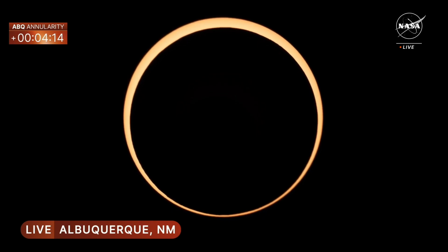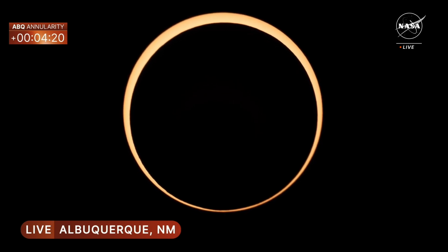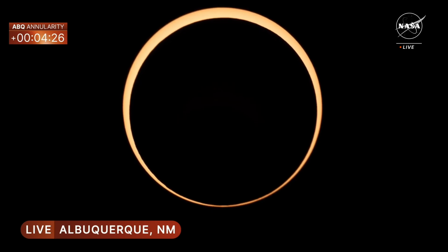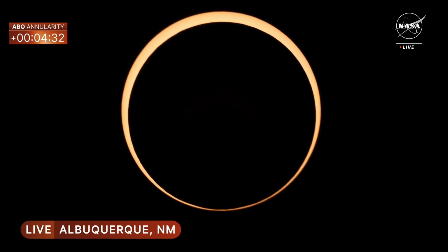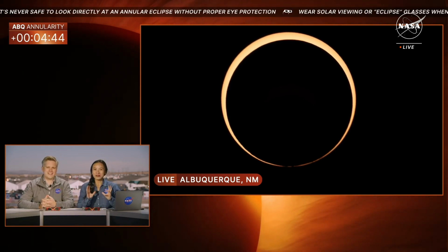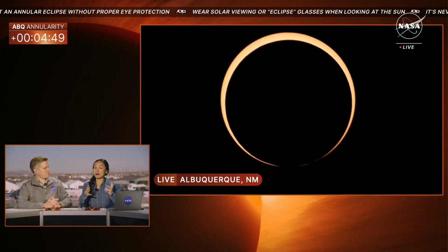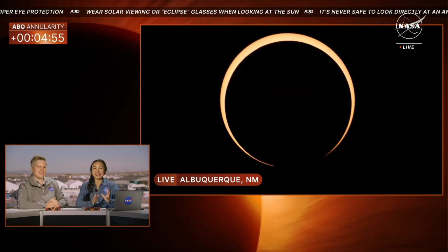Well, we have a few more seconds left of annularity in Albuquerque. Yeah, we're closing down on the last little bit. See if you can see a Baily's bead possibly popping up right as that edge of the moon aligns with the edge of the sun. Just seconds left. Really such a gorgeous sight. It really is. Oh, that is going to be a moment to remember. Absolutely. So Kerrville is going to be experiencing this very, very soon. So let's head back to them in Kerrville, Texas to see what they're up to.